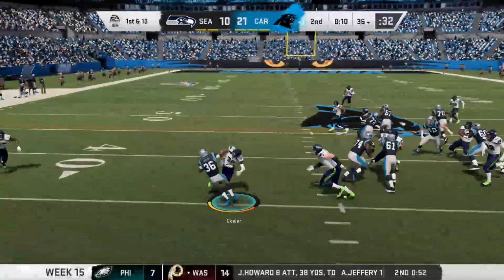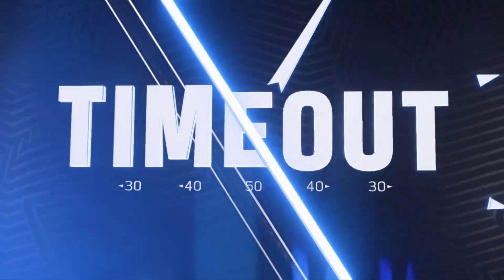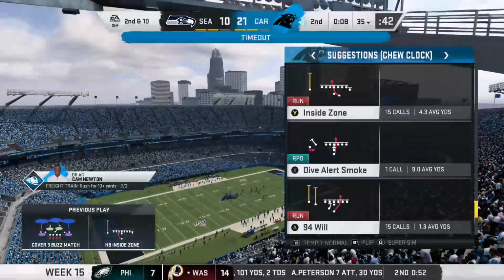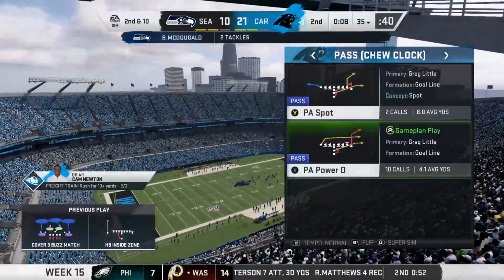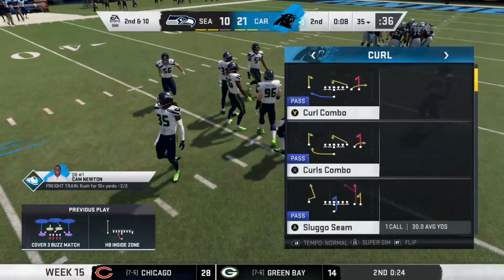They started on the ground with Eckler. And nothing doing. He's immediately taken down at the line of scrimmage. Now a timeout taken. Perhaps a chance for one more quick play and then another timeout if they hurry. We'll see.